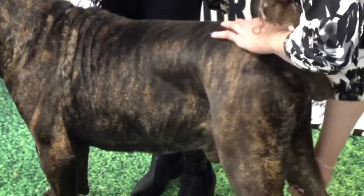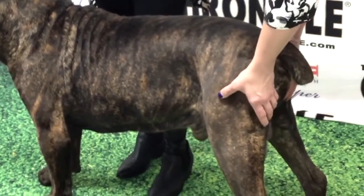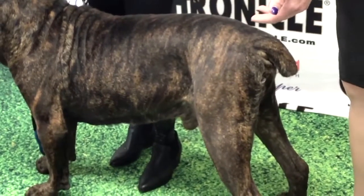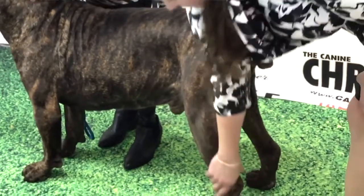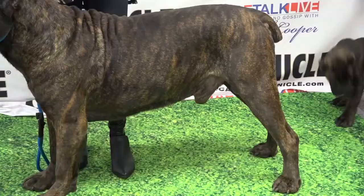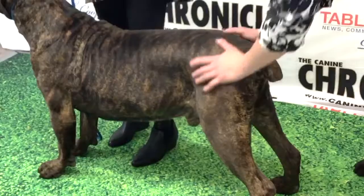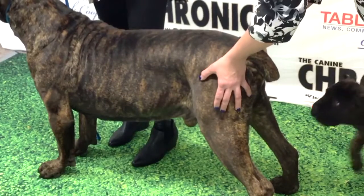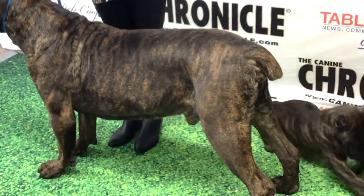And then when we're looking at the rear, we want muscle tone out of the thighs to be extreme. These are dogs that have to work. And when we have the rear stacked and we look from behind, the rear should be completely in line with the body, with his thigh muscles sticking out. So that's how we like the judges to go over the breed.